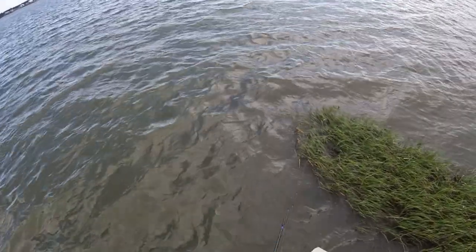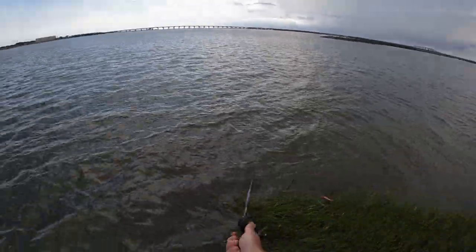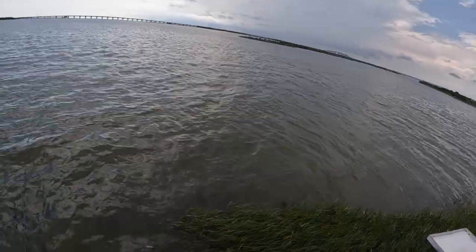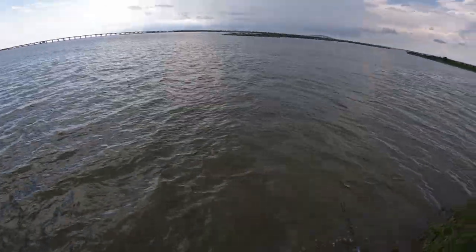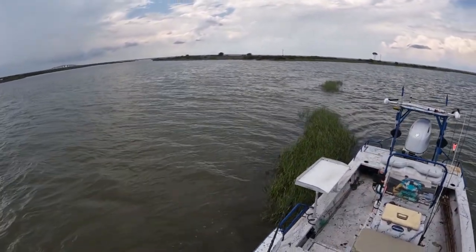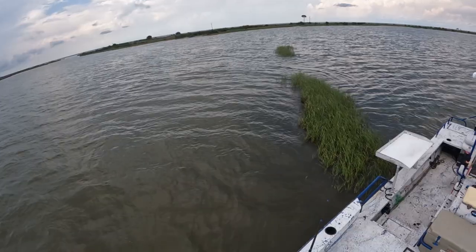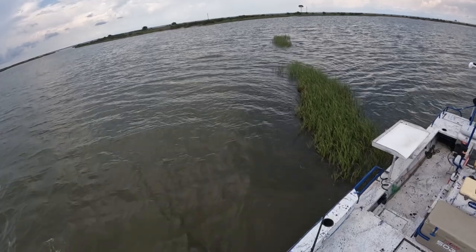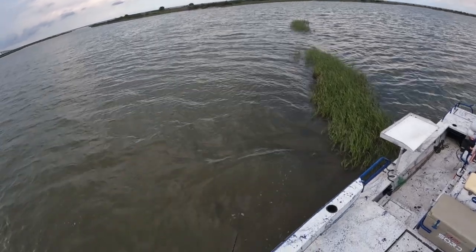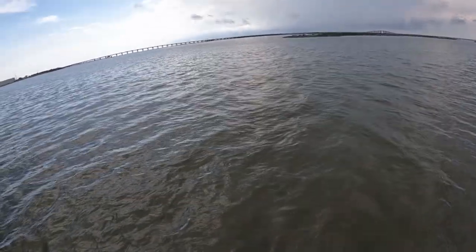Let's go. Let's see if we can get in here, catch a few more of them before we get rained on. This may be a short video. The thunder rolls. Try to position my boat where I can throw down both sides. Give that bait a little twitch, twitch pause. Come on, weather, hold up for me. Hold up for me.